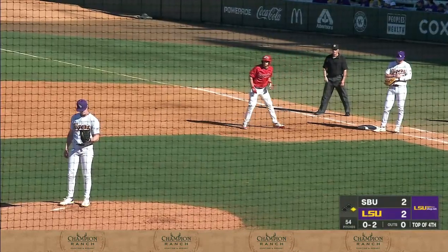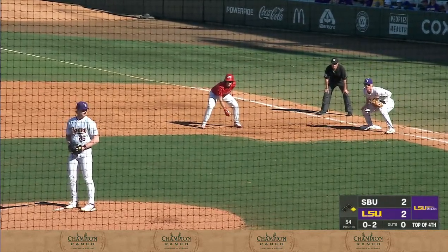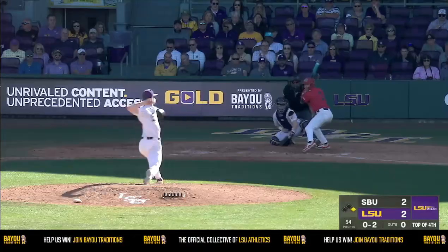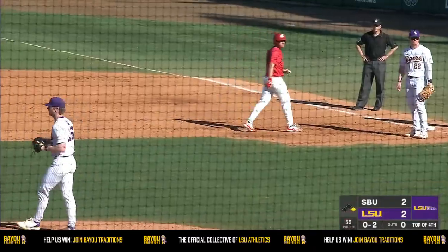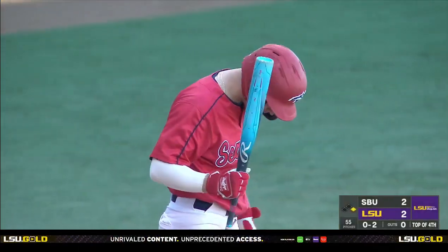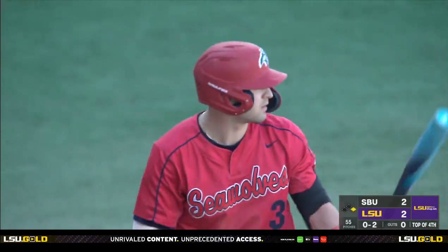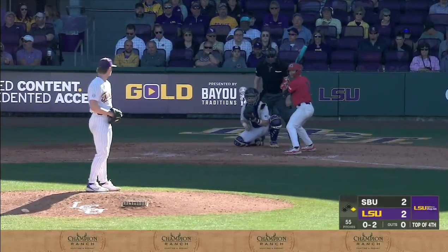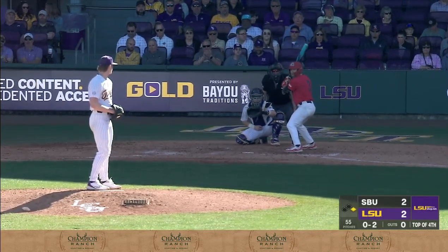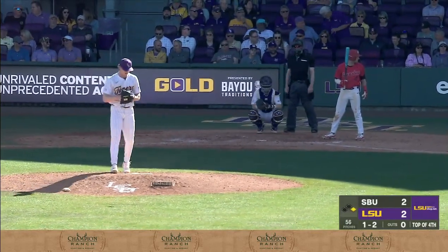So again, for the second straight hitter, gets ahead early. Hurd kicks and fires the 0-2. Tapper bouncer foul down the third base line. Outside pitch, fastball on the hands, missed inside, make it 1-2.